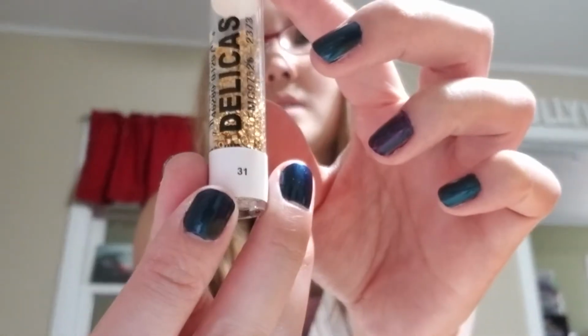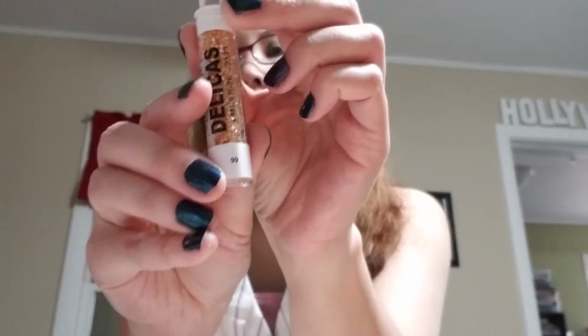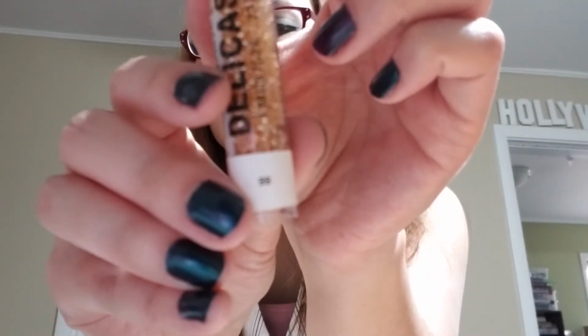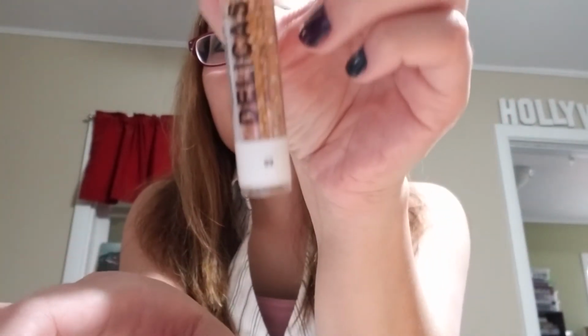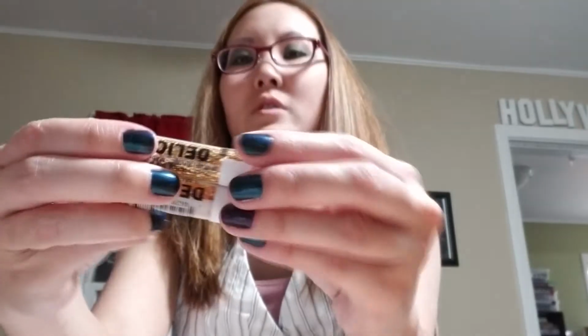But this is Delica number 31, and this one is 99. They're both like gold colored. One's a little more orange than the other one.